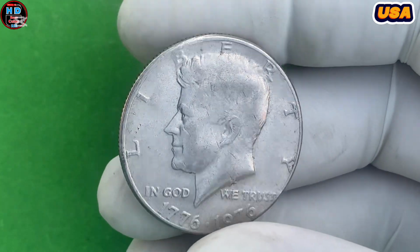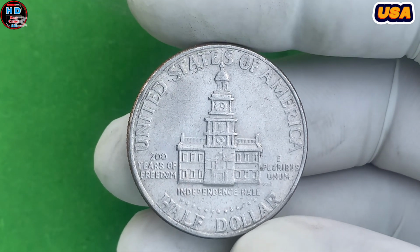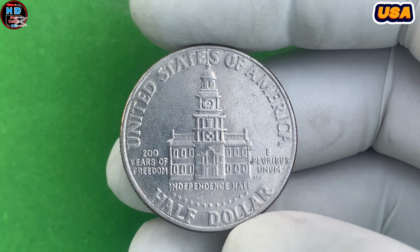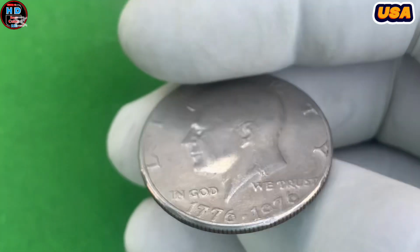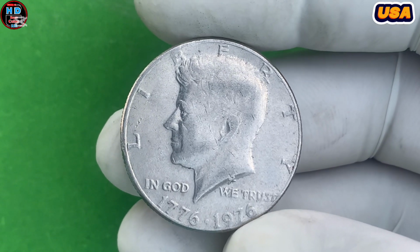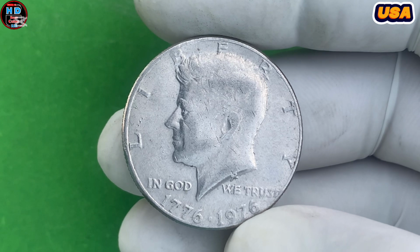While most of the coins might only be worth a few dollars, there have been instances where certain examples of these coins have sold for tens of thousands of dollars. One particular coin, known for its immaculate condition and rare minting qualities, was recently sold for an astounding $95,000. That's right, $95,000.